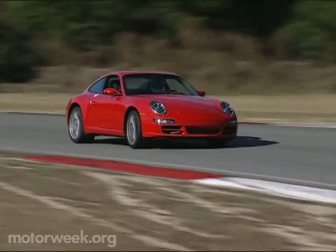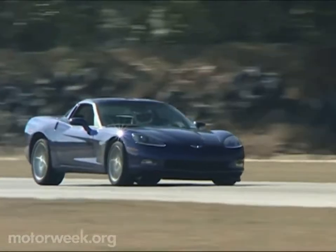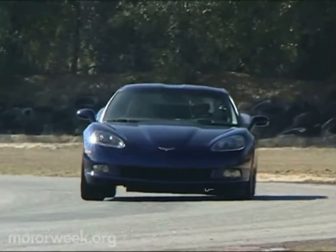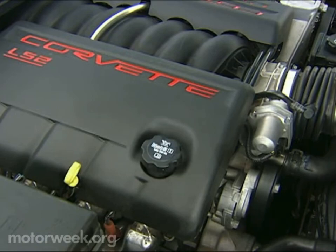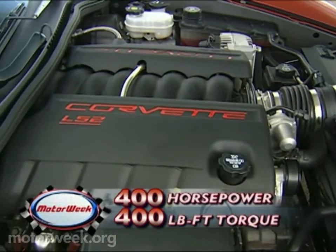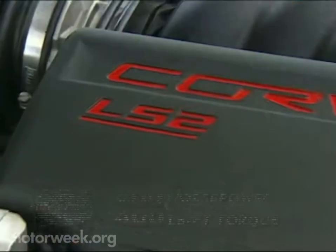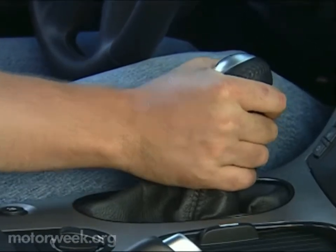Now, you can't be a serious high-performance sports car without serious power, and these cars have plenty. Inside the new Corvette's composite body sits Chevy's latest small-block pushrod V8, the 6-liter LS2. Pumping out 400 horsepower and 400 pound-feet of torque, the all-aluminum LS2 is mated to a Tremec 6-speed manual transaxle.